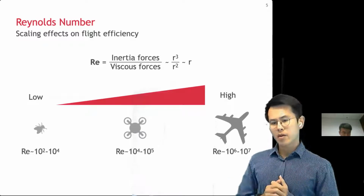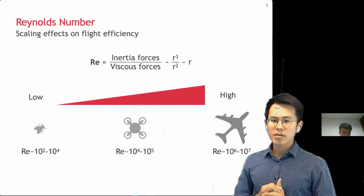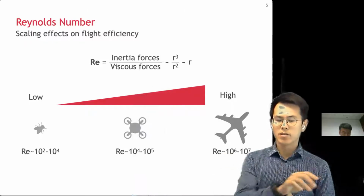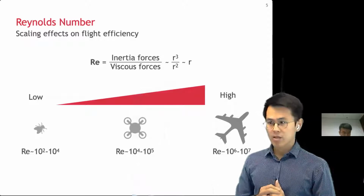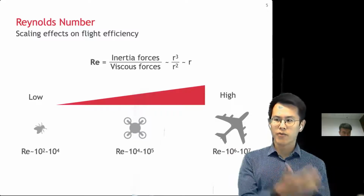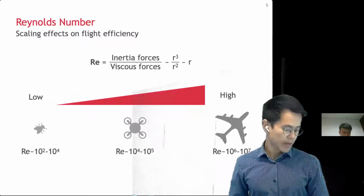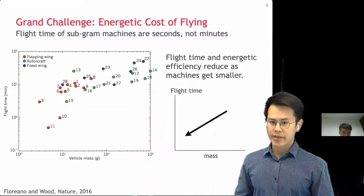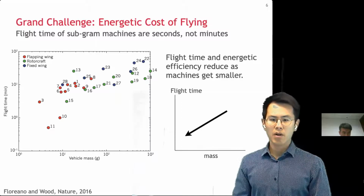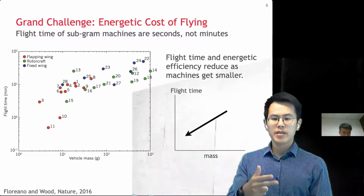Now the problem is that the viscous forces are where you lose the energy. So smaller robots relatively lose more energy in comparison to larger flying machines. So in the end, it means that it's more difficult for small things to fly, because you lose a lot of energy in order to stay in the air. As a consequence, you can, for example, look at the flight time of a robot plotted as a function of mass.